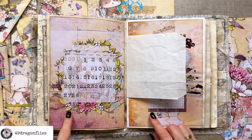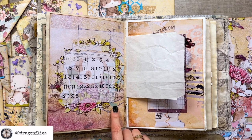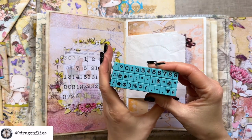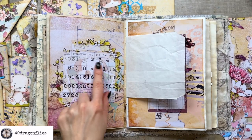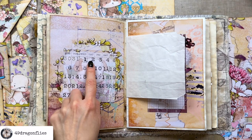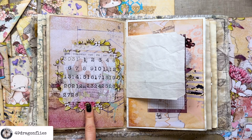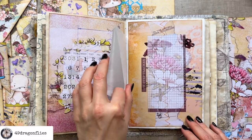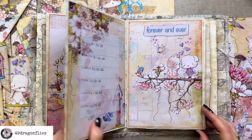Then here we have the monthly overview. These numbers are too big for me. I just wanted to try it. These are my clickable stamps. Next time I will use a smaller stamp. Even though I don't intend on writing anything in these rectangles, it does look a bit odd, I think. So I still need to do something with this paper bag. There's my 10K step tracker.